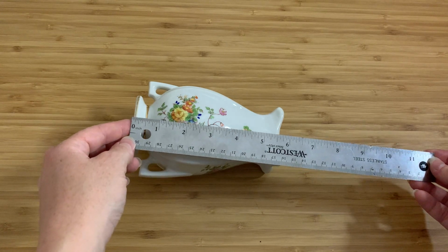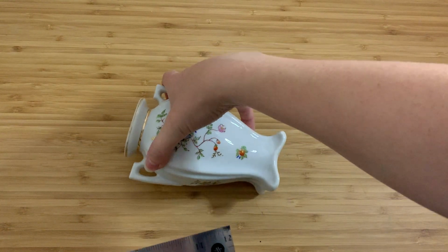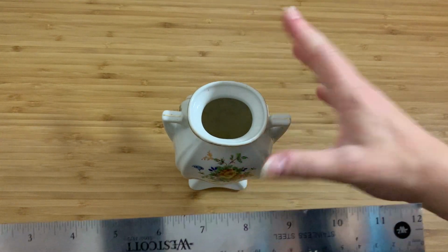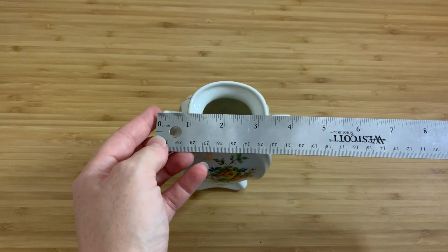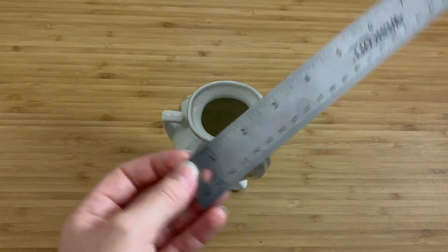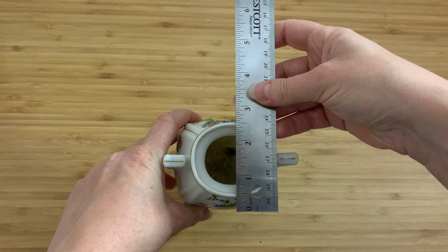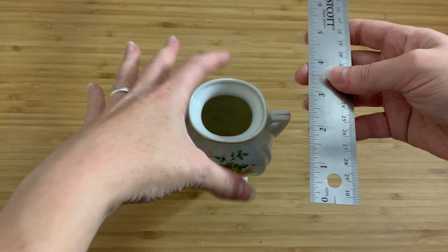So, what size is it? It is about 6 inches tall, and a little over 4 inches across. And I'm kind of eyeballing this, but it's about 3 inches that way. 3 inches wide.